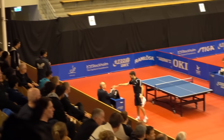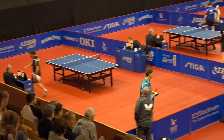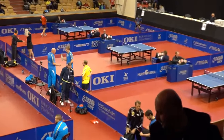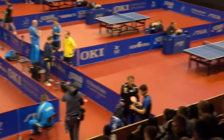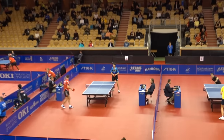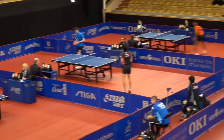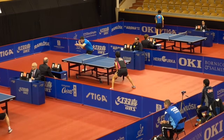Noshad through to the last 32 over Patrick Franziska of Germany. Great effort from Viktor Brodd there. However, was it meant to be as Dmitry Ovtcharov wins it 4-2. Close game. The second lot of round 64 matches have begun. Apollonia here of Portugal to serve. Great game here with David McBeath and Yoshimura from Japan.